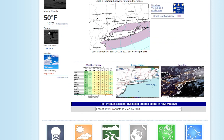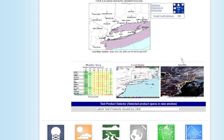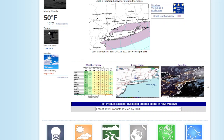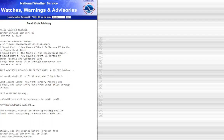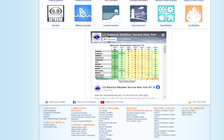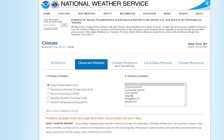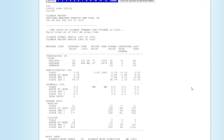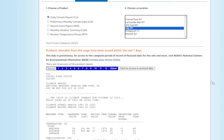So let's look, you see there are a couple of sprinkles out there. If you look at the current radar, nothing really, none of that's reaching the ground, I'm sure. Still that small craft advisory, that's going to go until 6 a.m. tomorrow. Let's look at our statistics for today. We'll just go ahead and look at Islip and Central Park. So Islip, the high was 59, normal high 62. So 3 degrees below normal on the high, but fairly close to normal. But tomorrow will be below normal because that low is going to be a lot lower.